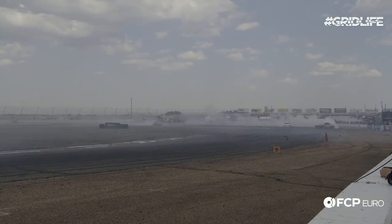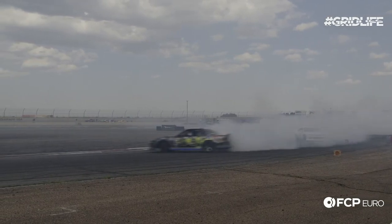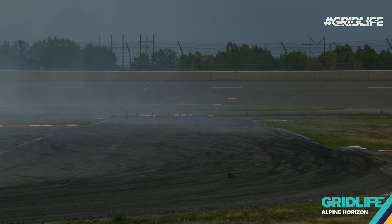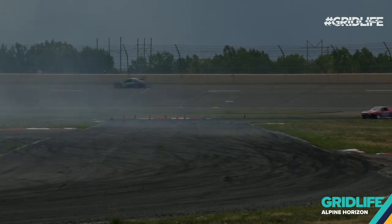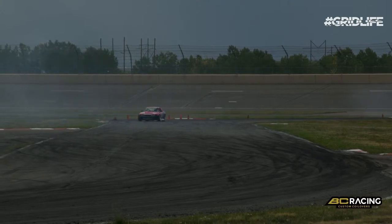Love for him to step up in the pro spec. Been seeing a lot of him. I know he's got it in him. And seeing a lot of these guys, it's all about track time. It's just like everything: practice, practice, practice. Practice makes perfect, right? Practice makes okay.